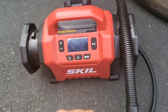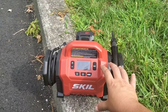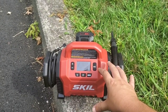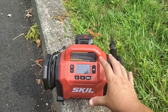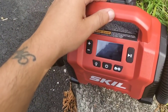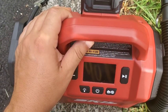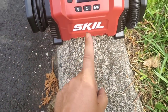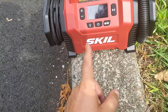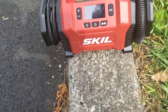It's the only one that I know of. They don't even advertise this as brushless. When I was reading on it to get the price, it said brushless motor. So I had to do some serious investigating to find out if it was true. But it does have one. Well, whoever runs that SKIL marketing, I know who you are. Get brushless on here, man. Believe me, people love brushless.